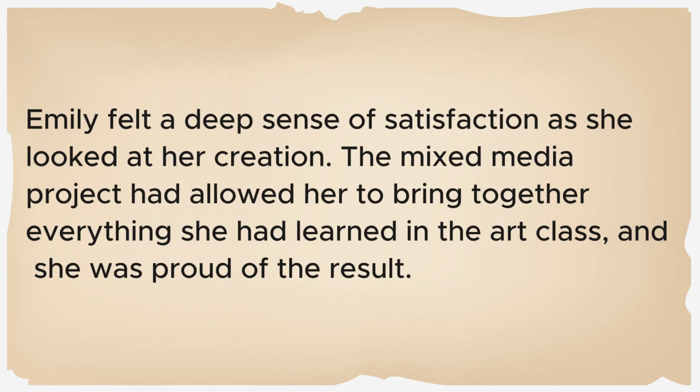Emily felt a deep sense of satisfaction as she looked at her creation. The mixed media project had allowed her to bring together everything she had learned in the art class, and she was proud of the result.